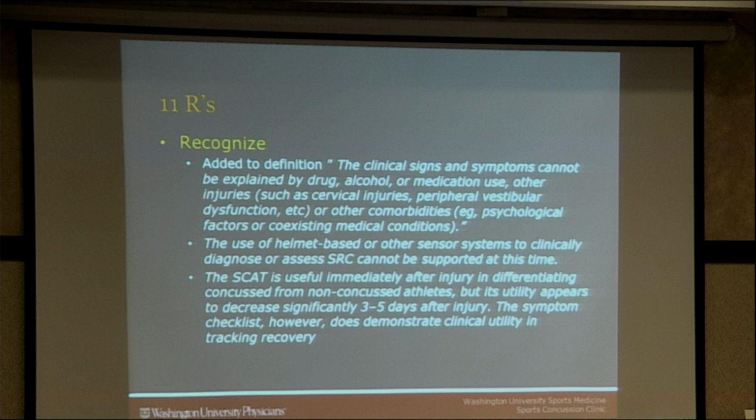So it adds those things in there, recognizing that there are coexisting problems that can mimic or mirror concussion symptoms. It also talked about the use of helmet-based or other sensor systems to clinically diagnose or assess a concussion cannot be supported at this time. So the ones that are out there are just not ready for prime time yet.